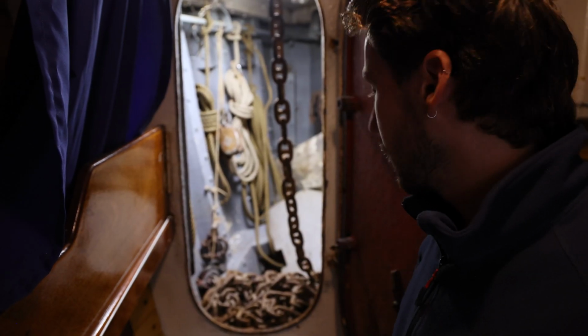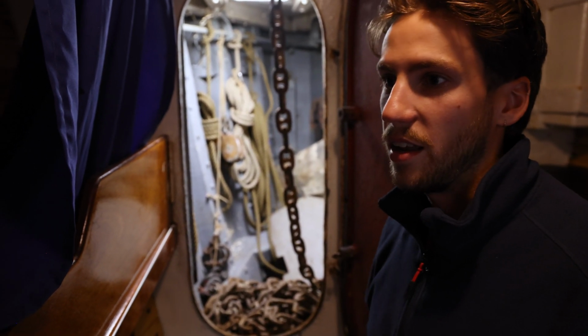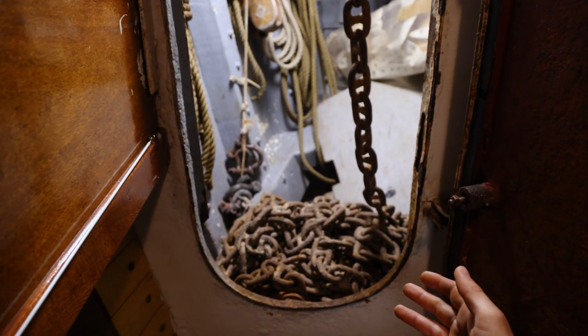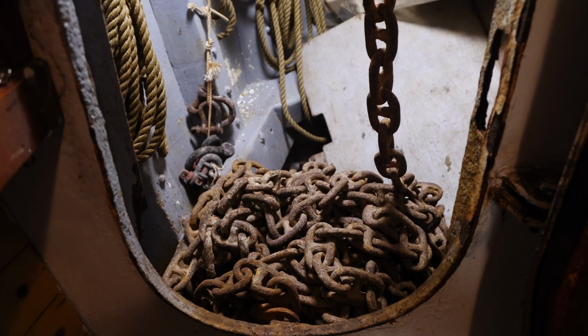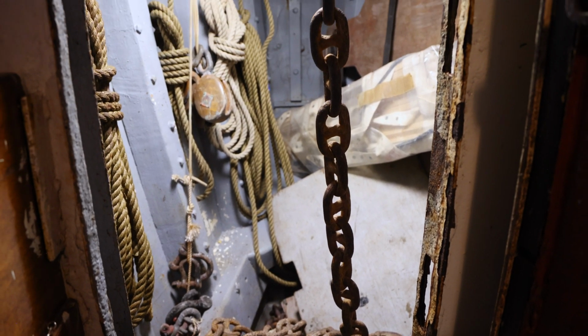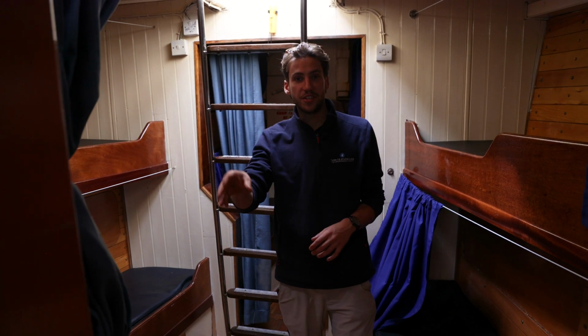This is inside the chain locker. Here we have nearly 160 metres of chain. Interestingly enough, not many people know, when a boat is anchored, it's actually the chain that's holding the boat steady rather than the anchor. So we normally put out about 5:1 scope, which is 5 times the length of the water depth of chain. That's all of inside, apart from the engine spaces. Let's go have a look at that.